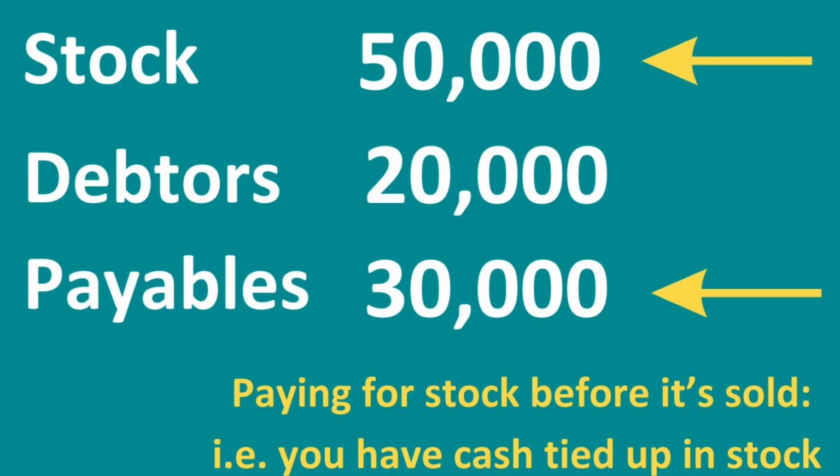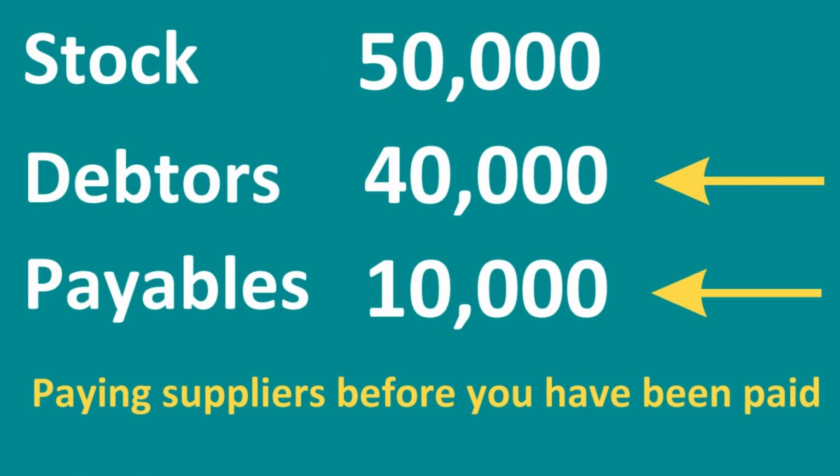And similarly, if our payables is much lower than our debtors number, then that's an indication that we are paying our suppliers before our customers have paid us. So just by reviewing these numbers side by side, it adds some context and allows us to see areas where we might need to deep dive and have a think about the impact that this is really having on our long-term cash flow.